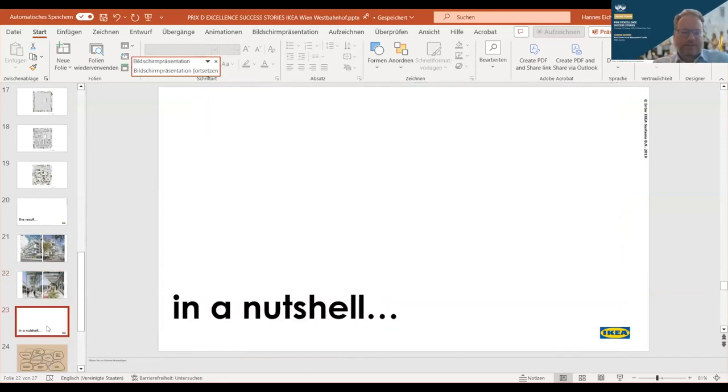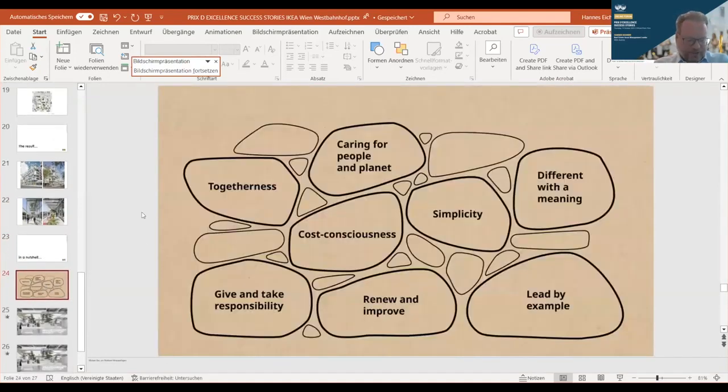So in a nutshell, I think it's important to say that our values are the guide, and that we have a very vital culture, one of the important success factors for our business. We have the togetherness, which makes us strong when we trust each other and pull in the same direction, but don't forget to have fun.